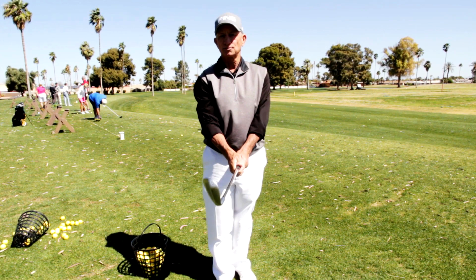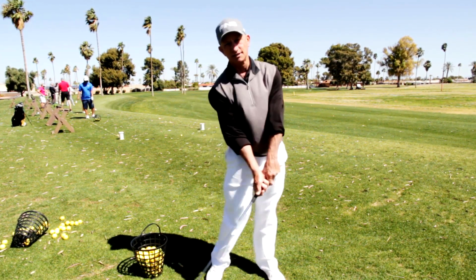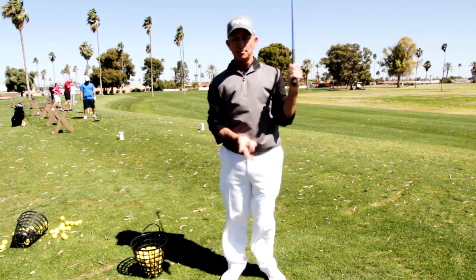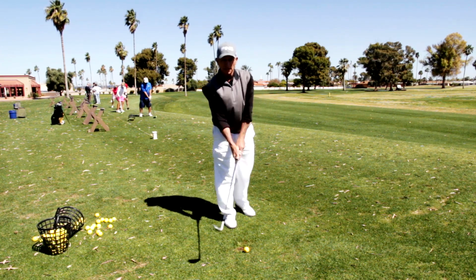Now you've got the grip the way it's supposed to be on there, and you've got proper grip pressure, which is going to be here to the top, to impact, and to finish. It's always going to be a constant. That's the grip. So I'm going to try to have a little practice session today.